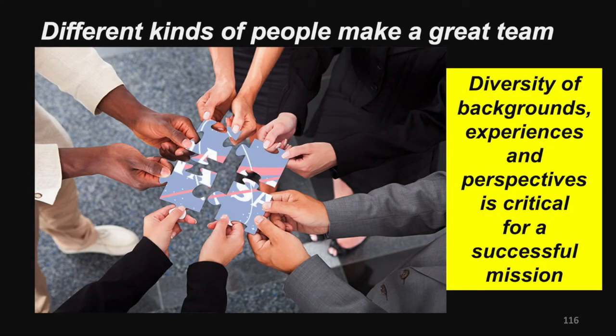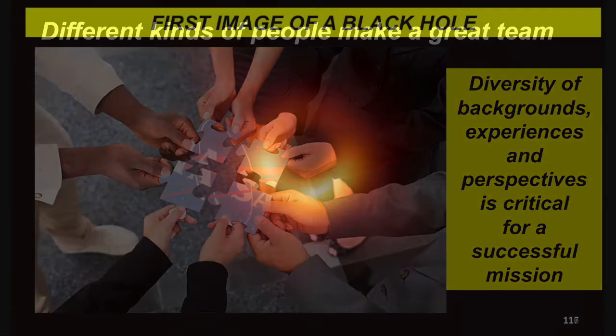One of the things I like about working for NASA is their deep commitment to diversity in a number of ways. That's why I like this picture. I found in my career that a wide range of ideas and perspectives is absolutely essential when you're solving complex problems and in order to collaborate and make your team successful.